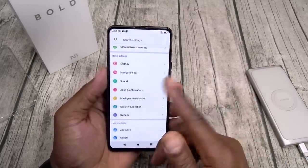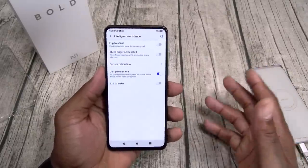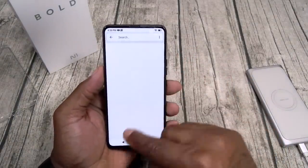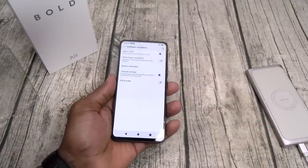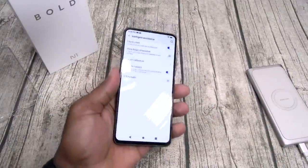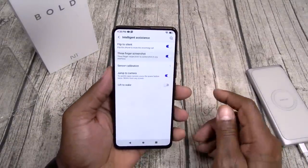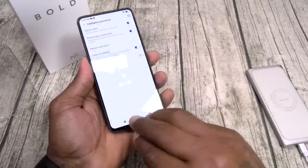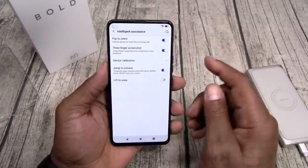Let's go to apps and notification. Intelligent assistant. Let's see what we got on deck. All right, flip to silent. We'll leave that on. So this way, if you're getting a phone call, just flip your phone over. It'll automatically silent it. You know, I can mute it. You got three-finger screenshots. All right, so you just swipe down, take your screenshot.